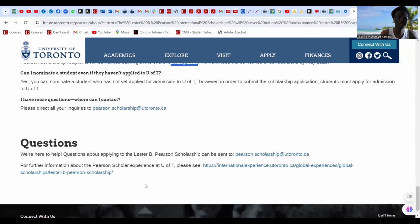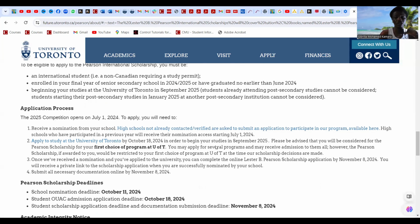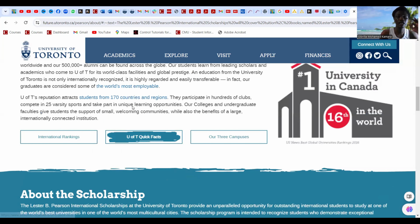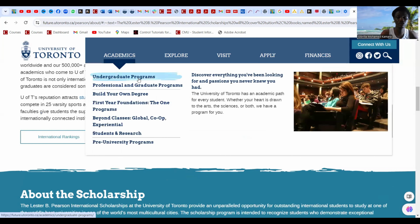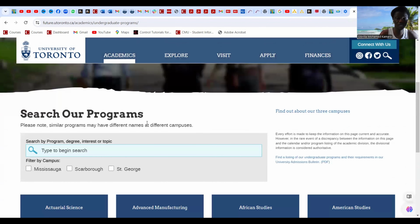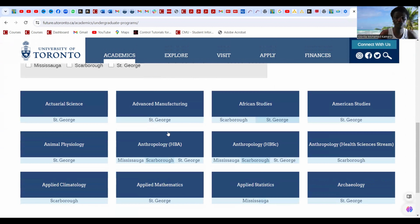So yes, now this is the whole thing about the scholarship. But the program you are going to choose, so let's say this is undergraduate programs, right? The program you choose may have criteria for you to be admitted. So you have to check that as well. Okay, you have to check that.